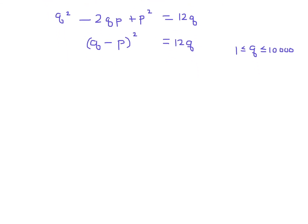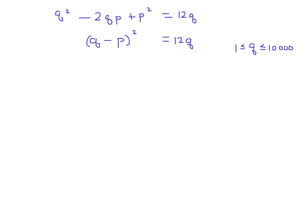So how do we figure out what our possible values for q are? Well, 12q has to be a perfect square. That's what this side is. The left side is a perfect square. So q minus p squared is a perfect square, obviously, and 12q therefore must be a perfect square. Well, 12 is already equal to 4 times 3, correct? And 4 is already a perfect square. It's 2 squared. So that means we've got 2 squared times 3 times q. So this is already a perfect square, so I've got to now concentrate on this. This has to be a perfect square, this 3 times q.